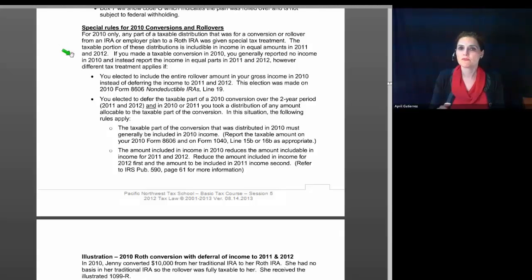So if you made a taxable conversion in 2010, and quite a few people did leap at this opportunity to not pay tax in 2010 and instead chose to pay tax in 11 and 12, then no income was reported on the 2010 return. So even though we're talking about an event that happened 2 years ago, possibly 3 years ago now that we're in 2013, we could still be dealing with it today as we're preparing our client's 2012 tax return. So it was possible to elect to treat that income as income on the 2010 return. Most people, of course, took advantage of the fact that they could spread that income out equally, or the tax on that income out equally over a 2-year period, 2011 and 12 instead.